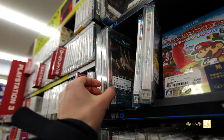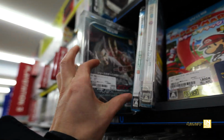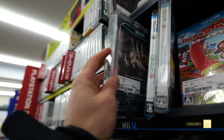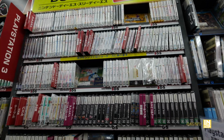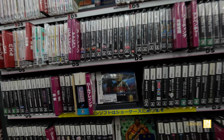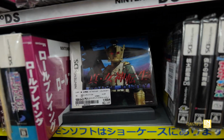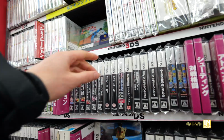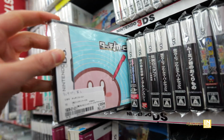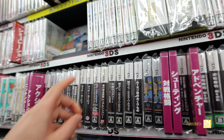We got some Wii U stuff. I want this one too. Tekken Tag Tournament, the Wii U edition for 1,500, and that seems to be the average price in Kansai and the Kanto region. And then Strange Journey, Shin Megami Tensei. I do have a copy of that, a North American copy. What is this? Some Kirby action there.